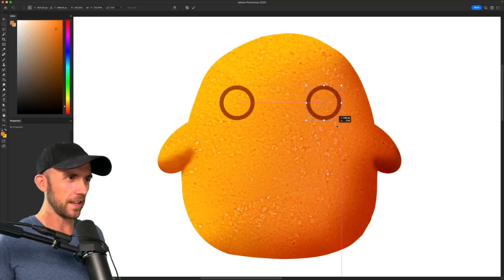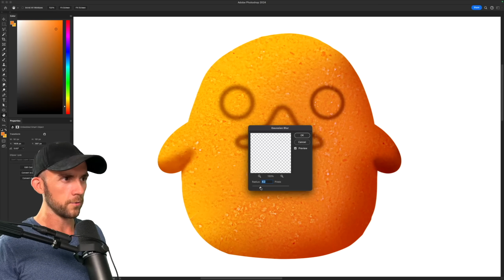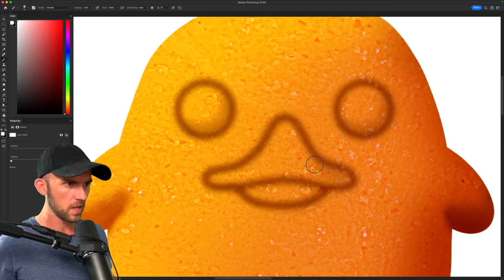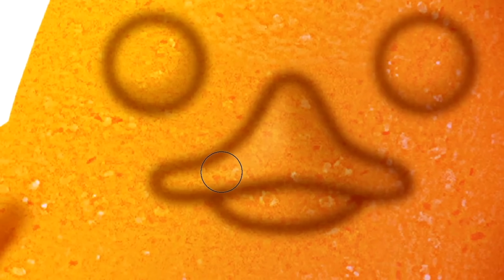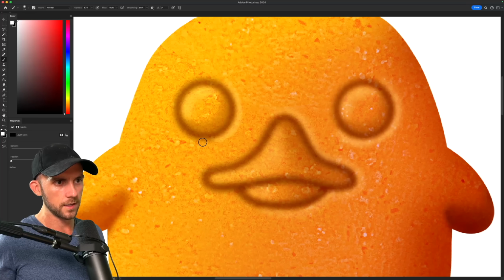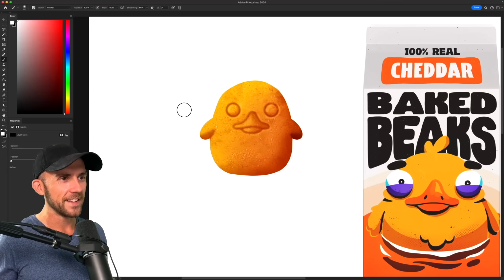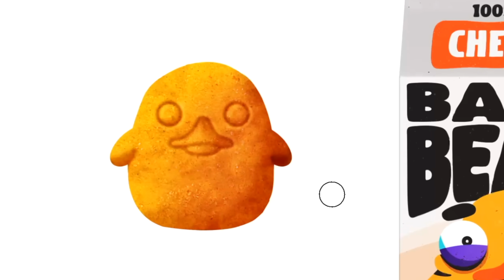Now, when it comes to the face, I'm hoping I can just make some outlines of the eyes and the beak, then blur those to make it look like a smooth indent in the cracker. Some extra lighting should make those pieces feel more rounded and carved out, instead of being perfectly flat sheets. A little rim lighting along the edges like so, and finally, I'll throw one last cracker texture on top to give the whole thing some larger imperfections. Now, I don't know about you guys, but that looks pretty darn convincing to me.